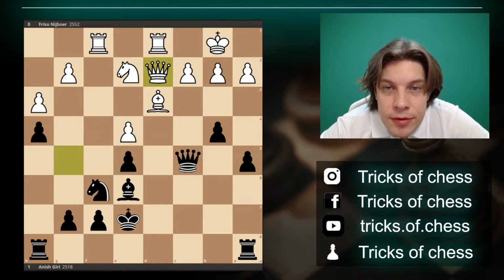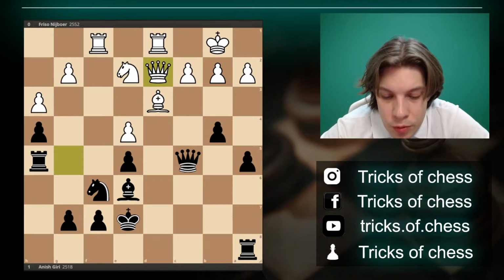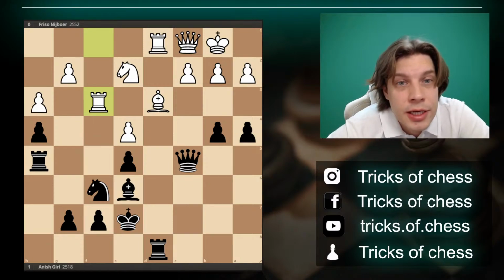And here rook h5. The queen has to retreat, and I believe this is where black already won the game, at least psychologically, because white was under pressure. And then just improved the position and succeeded with the queenside attack.